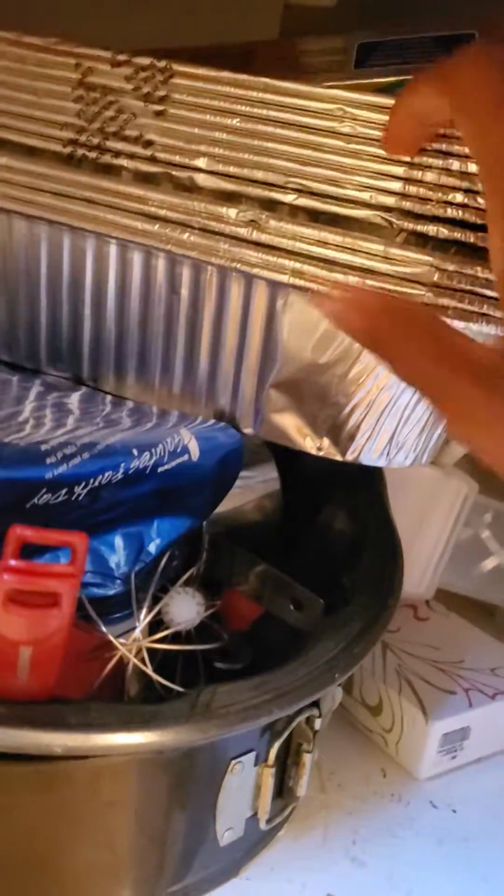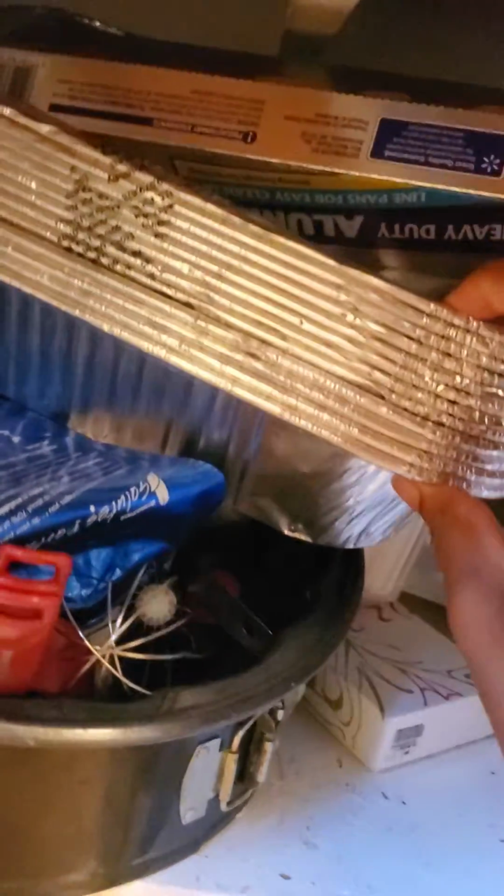But this kind of stuff right here comes in handy around the holidays when you have to make food and take it over to people's house, and then you can just leave it there and you don't have to worry about anybody keeping your dish. Things such as ice trays are very useful because you can freeze any little thing like herbs and things like that. And then none of my baking pans, I just don't use them.